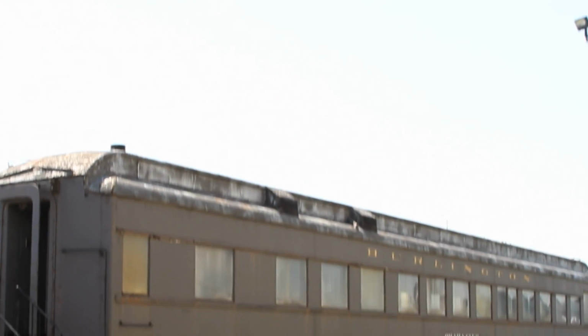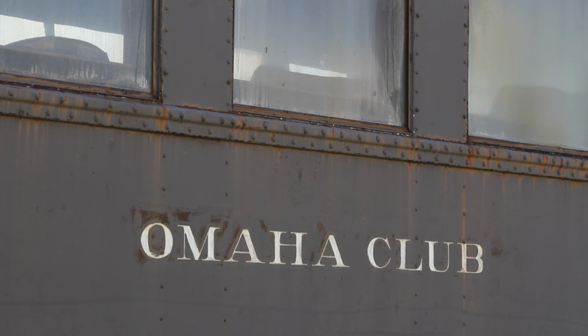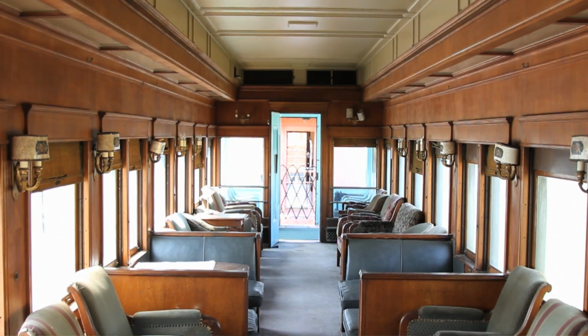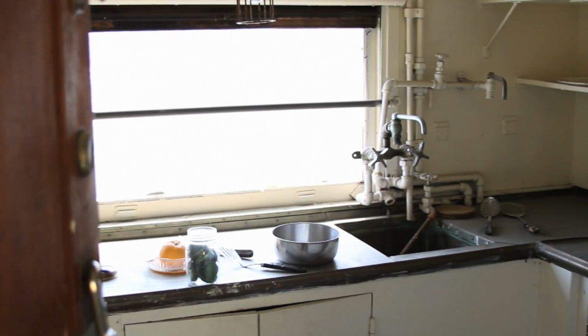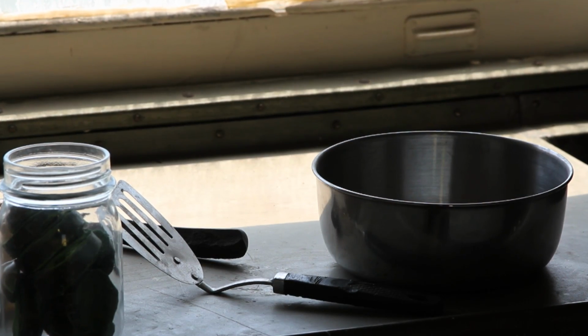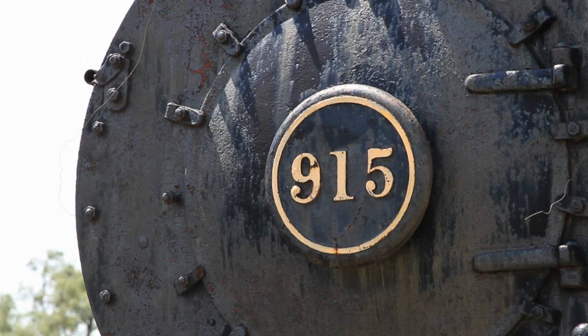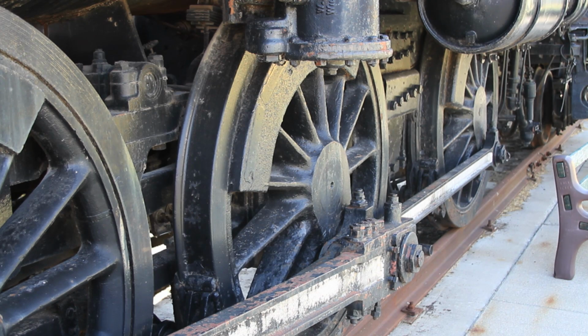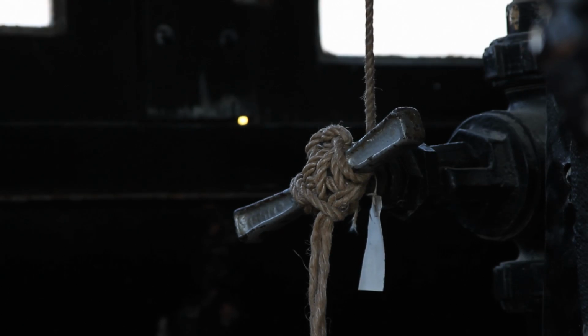The Omaha Club Car ran from Chicago, Illinois to Lincoln, Nebraska with stops in Council Bluffs and Omaha. Gorgeous on the inside, your original furniture, light fixtures and carpeting are in there. A wonderful little kitchen that prior to World War II you would have brought your own food and gone in there and made yourself a light snack. We have a 1902 915 steam engine that was built in Havelock, Nebraska. In case you don't know where that is on your map, it's inside of Lincoln, Nebraska now. So we have pretty much a homegrown steam engine sitting here in the front that you can climb right up inside and ring the bell if you want to be the fireman.